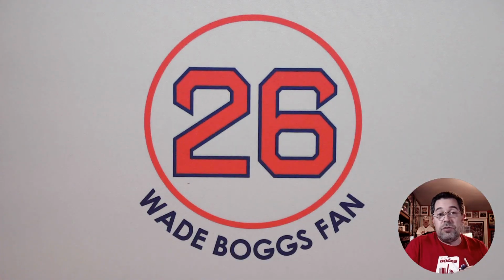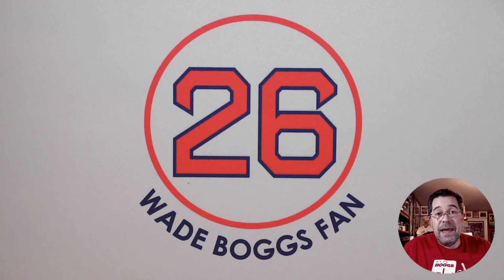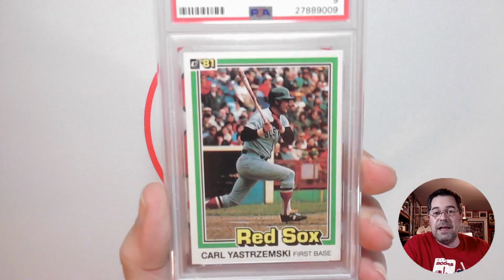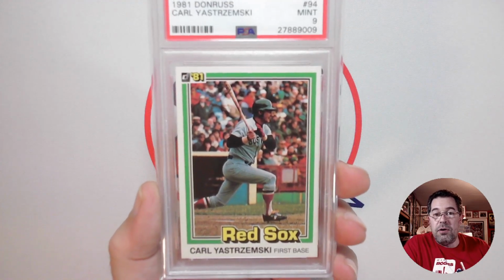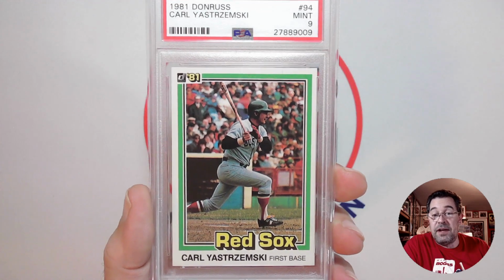So now on to the PSA graded card that, again, is not a vintage. Now, again, what I've been considering vintage is 1980 and older. Well, this card's from 1981, and it's from 81 Donruss, and I'm trying to do a complete Carl Yastrzemski run. So this is card number 94. I think he has a second card in 81 Donruss, which I want to pick up. But this one is a nice PSA 9.